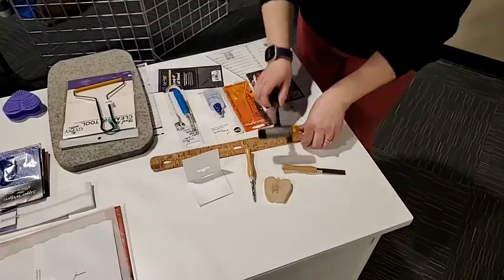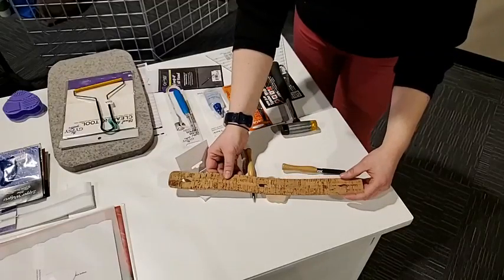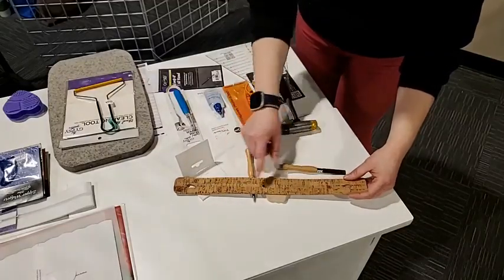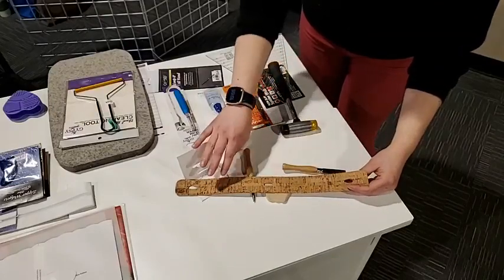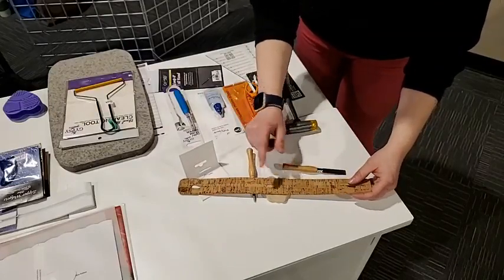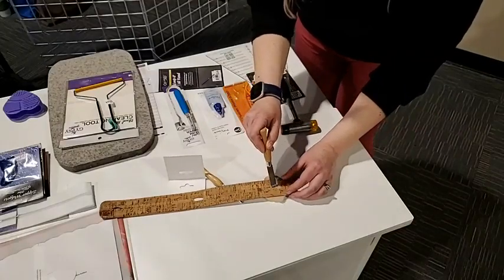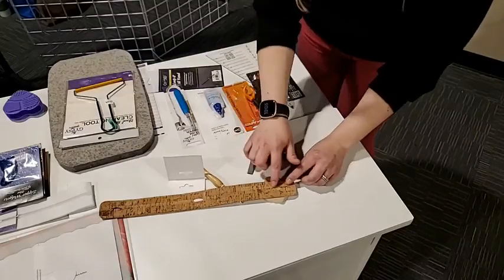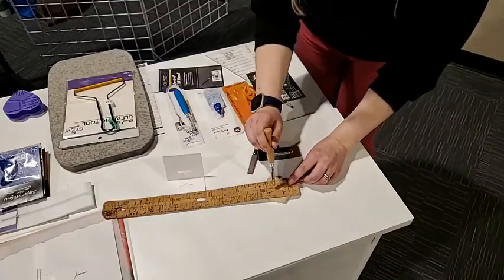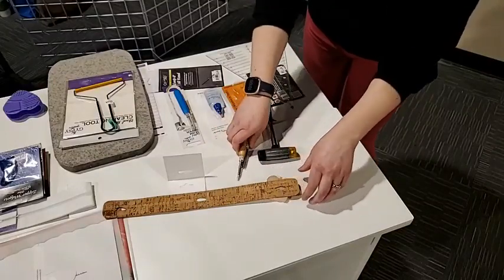Now, you can also take cork right here, and if you're creating a handle of any sort, or like this is for a wine rack holder, maybe you have a larger opening you need to create, you can take this and you can just line it up and you can hammer it, and then it will help make the points or that rounded edge, and it's a great little tool to have on hand.